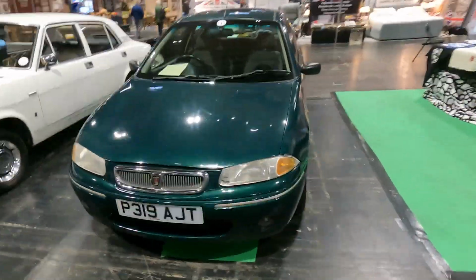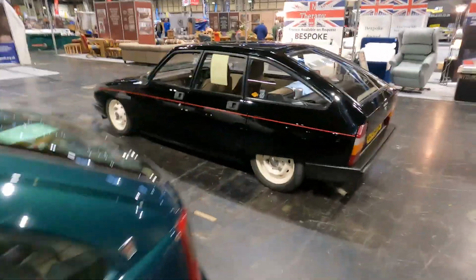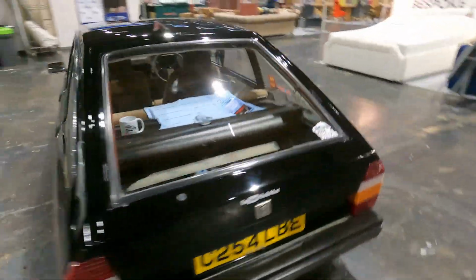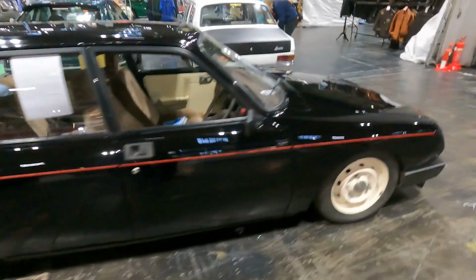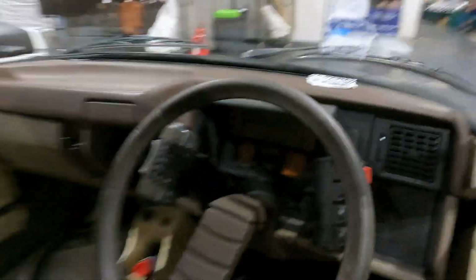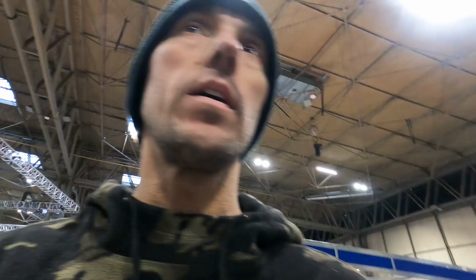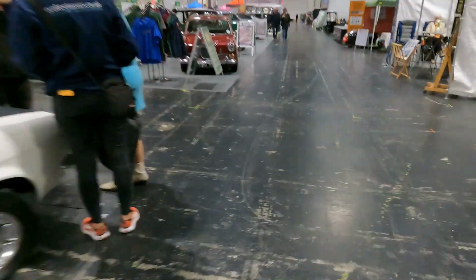And there's Furious Driver's Rover. And the Hubnuts Giselle. I think this might be the first time I've seen one of these in the flesh. Let's have a look at that crazy dashboard. Gotta love Citroen doing crazy stuff like that. Alright, quite chuffed to see that. Let's carry on having a wander.